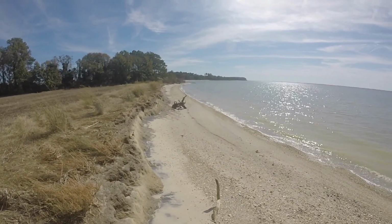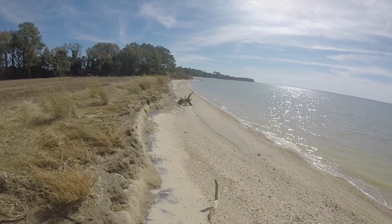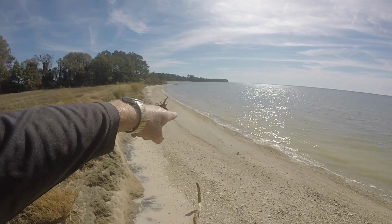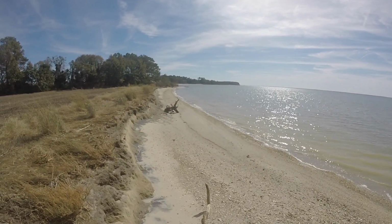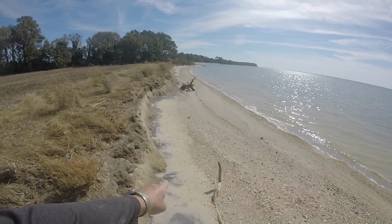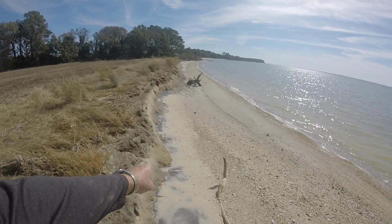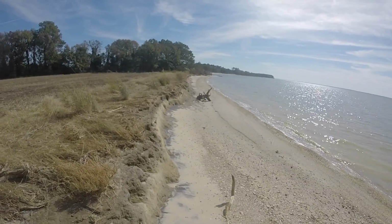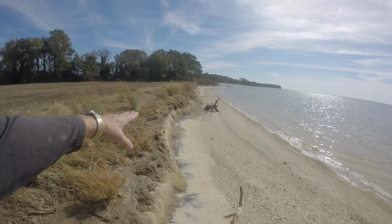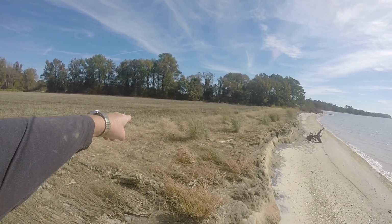Let me give you some perspective on the tides and the flooding. So what we have today, this is a normal tide here. This is probably a low tide. High tide normally may get up to the base here where the sand ends and the dirt begins. But last Saturday, tides were coming over this bank here and into the field.